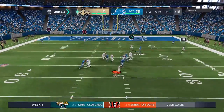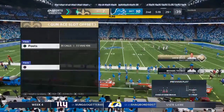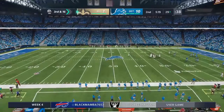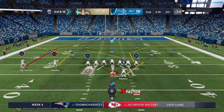Second and 5 now. Breeze. And that'll be incomplete. We do have a penalty flag down, however. Let's see what that's about. So now it's 3rd and long, because remember, they also lose a down on the grounding call.